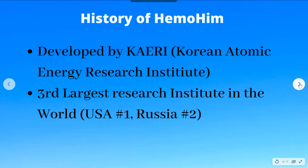So the history of HemoHIM is that the ingredients of HemoHIM are actually cultivated in South Korea and developed through biotechnology and radiation technology from the Food Life Engineering team of KARI. KARI stands for Korean Atomic Research Institute. It is actually the 3rd largest research institute in the world. It's actually a government research institute, and it is only 3rd with respect to the size. USA is number 1, and the Russian Research Institute is number 2.